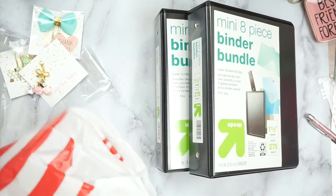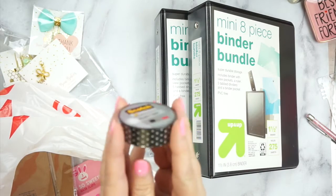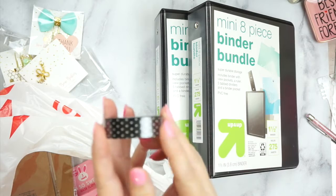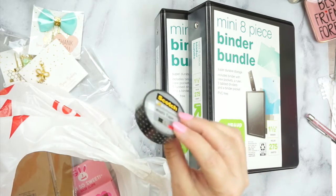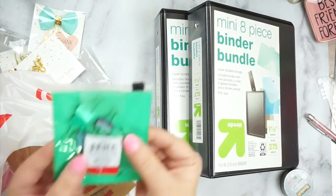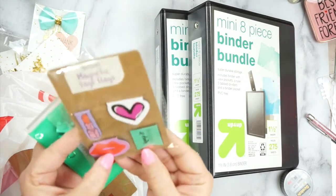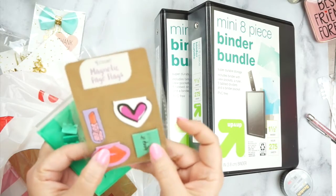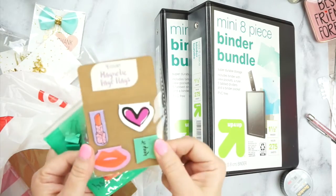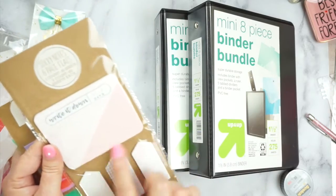Now, in the dollar spot, I also got some black and white polka dot washi that I have not been able to find before. So I went ahead and grabbed it. Other than that, it's dollar spot stuff. Just some little clips. I got some of these, these are magnetic page markers. And I love them. I love them.